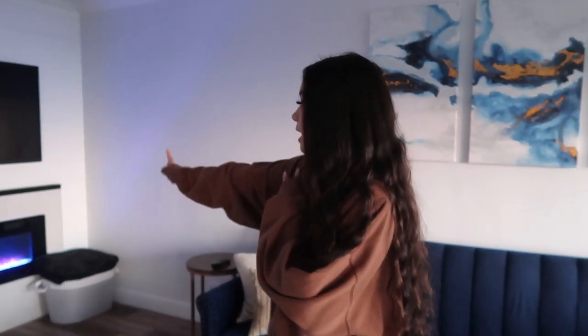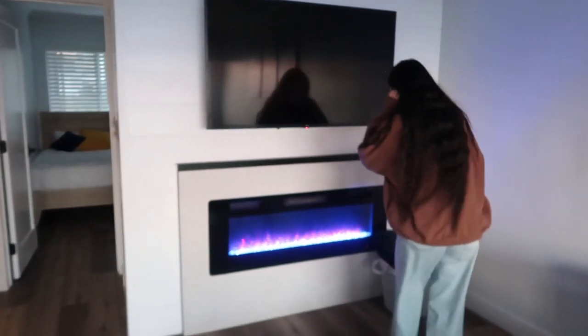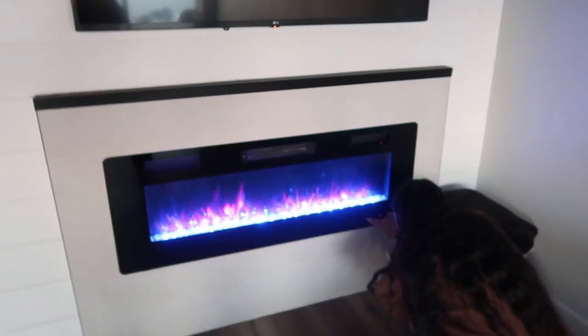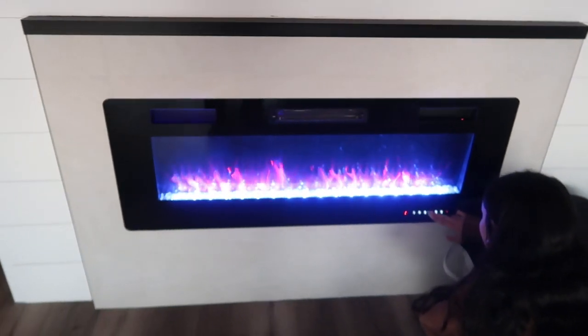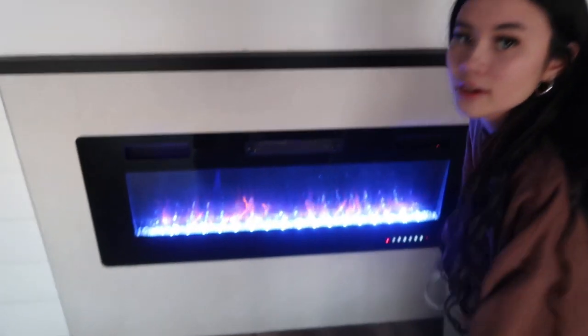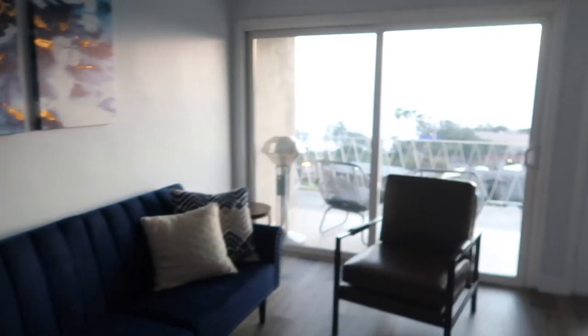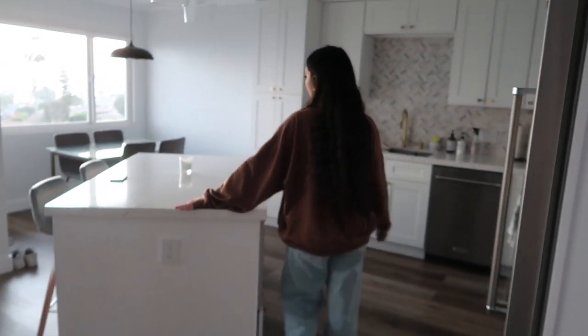So we have a TV and a fireplace, which is super cool. You can change the colors of it. I don't even know. We can change the colors of everything. What should we do? I like that. Okay. We also have a nice little basket here with blankets and stuff, and then just this little table, which is also over there. And you look this way, we have the kitchen.